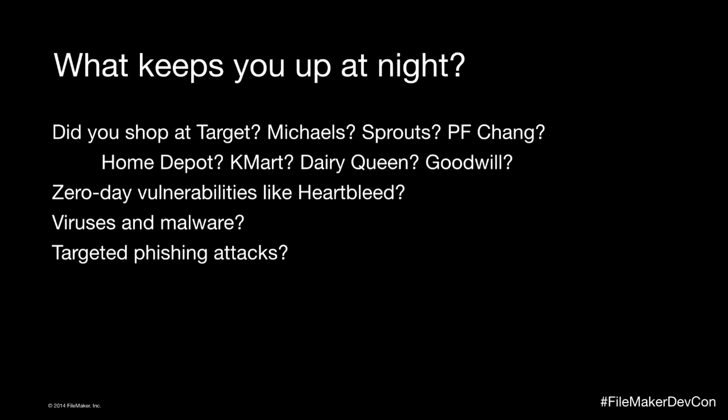Are you subject to them, or do you warn your family, friends, and business associates about those? We'll talk a lot about those in a bit. Finally, managing passwords, especially in the wake of Heartbleed.